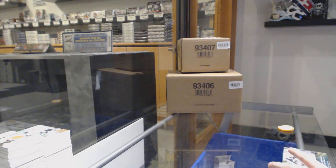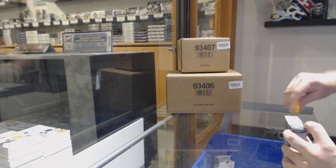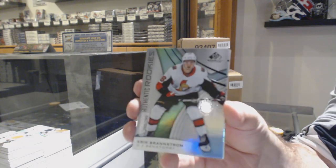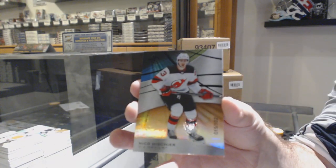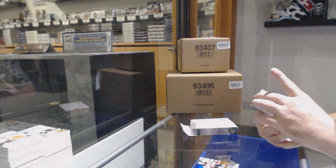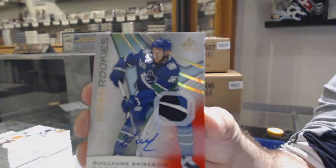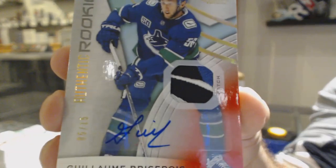All right, last box in that case. We've got number 299, Erik Brännström, rainbow. Number 102, orange, Nico Hischier. Ooh, nice. We've got a rookie patch auto number 215, Guillaume Brisebois. Nice patch on that, too.